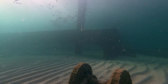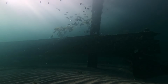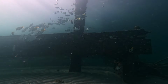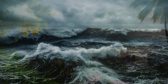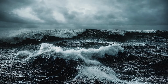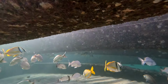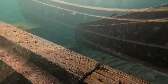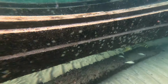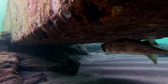As the pier faded into view, I was genuinely shocked to find it was collapsed. I wasn't aware at the time, but back in 2022, Hurricane Nicole caused severe damage to the pier, bringing large sections beneath the waves. There was a large debris field, with twisted metal and concrete scattered everywhere. Most of the debris was actually elevated off of the seafloor, creating a perfect artificial reef and habitat for fish.